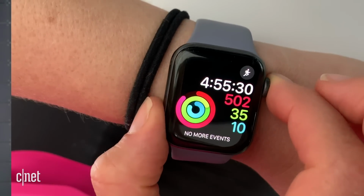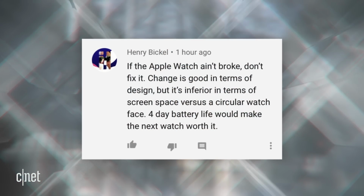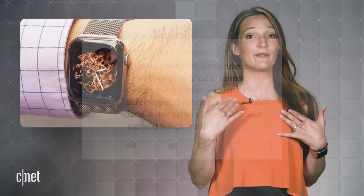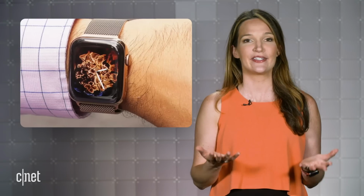And a lot of you guys still like the traditional square design over a circular one. Henry Bickle says, "If the Apple Watch ain't broke, don't fix it. Change is good in terms of design, but it's inferior in terms of screen space versus a circular watch face." Although I personally like Russell Jennings' idea to have both options. Release a round one with the exact same specs and stuff as Series 4, so you can just have a choice of square or round, but it's the same Apple Watch really. Although as much as I'd like to see a circular watch face, I don't think this is likely, especially now that Jony Ive is gone.